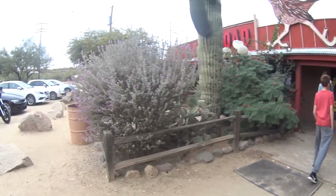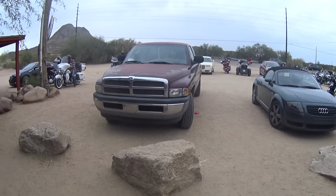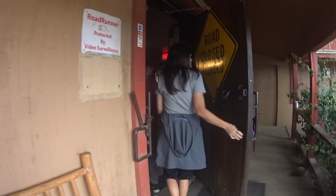Our family's next stop was the Desert Wolf ATV Tours in Scottsdale, Arizona. Here we're at the Roadrunner Saloon, where we grabbed a burger and a burrito about an hour before the tour started.